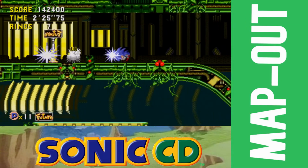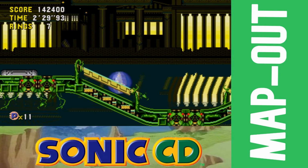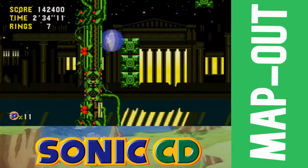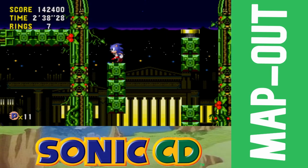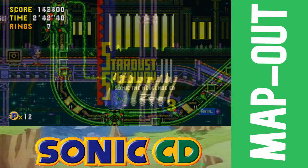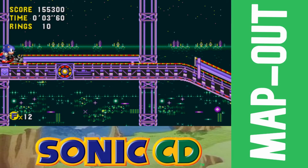This one has the funky music, too. Yeah. I love that theme, too. And I attribute that to the third act of this zone. That one's unforgettable for sure.